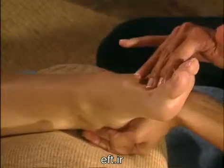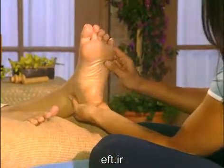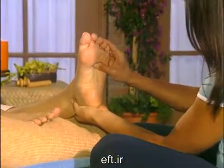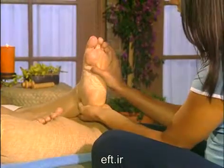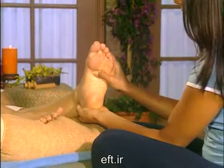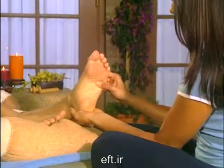Bring your hand back to the sole of the foot and thumb walk across the diaphragm line, moving from the outer edge inward, and come back the other way. An easy way to locate the diaphragm line is to find where there is a slight color change between the ball of the foot and the beginning of the arch.